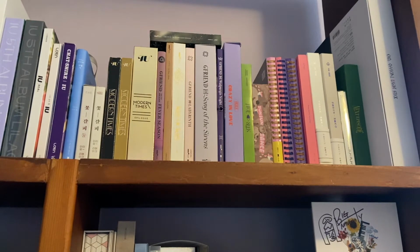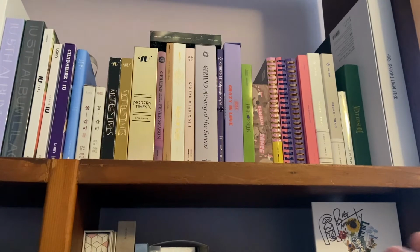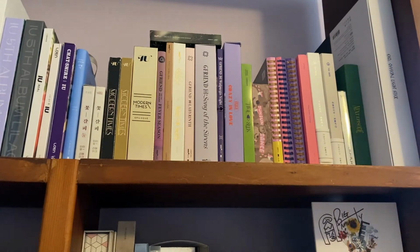They're not like a top, you know? And then we have ITZY's Crazy in Love album. If you see that thing reflecting on the Purple Kiss, it's my fan. It's on. Yes, so there's ITZY, and then there's Purple Kiss's Hide and Seek.